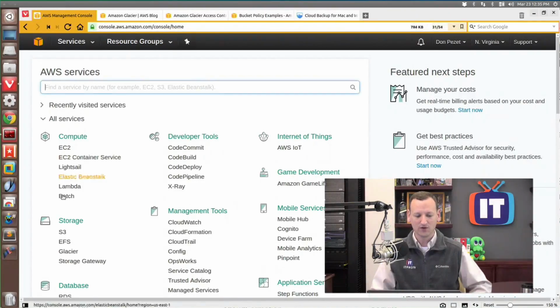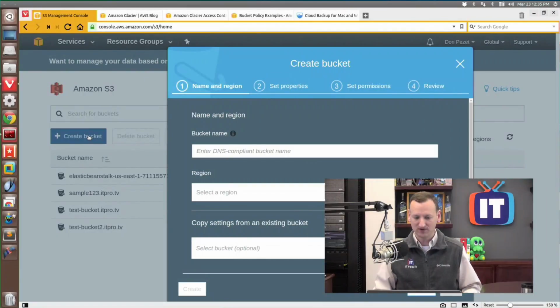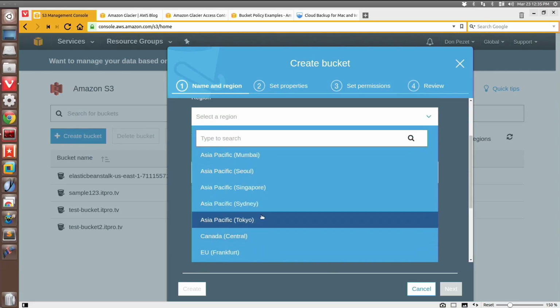So let's get started. First off, I'm going to jump into AWS, and we'll go into S3, and I'm going to whip up a bucket. And a bucket is simply just a place where I'm going to store my data. So I'm going to come in here and tell it, hey, look, I need to store some backups, and so I'll create ITProTV demo backups. And that's going to be my bucket.